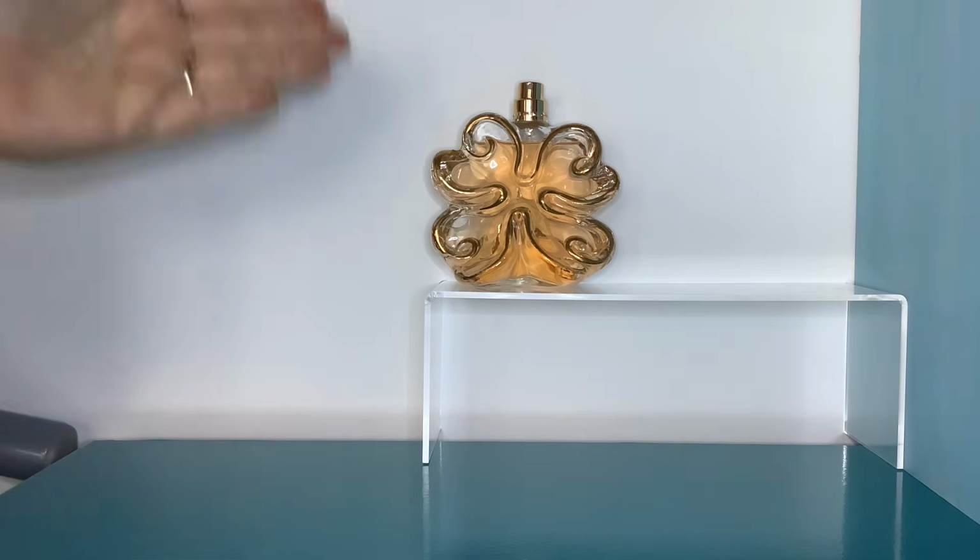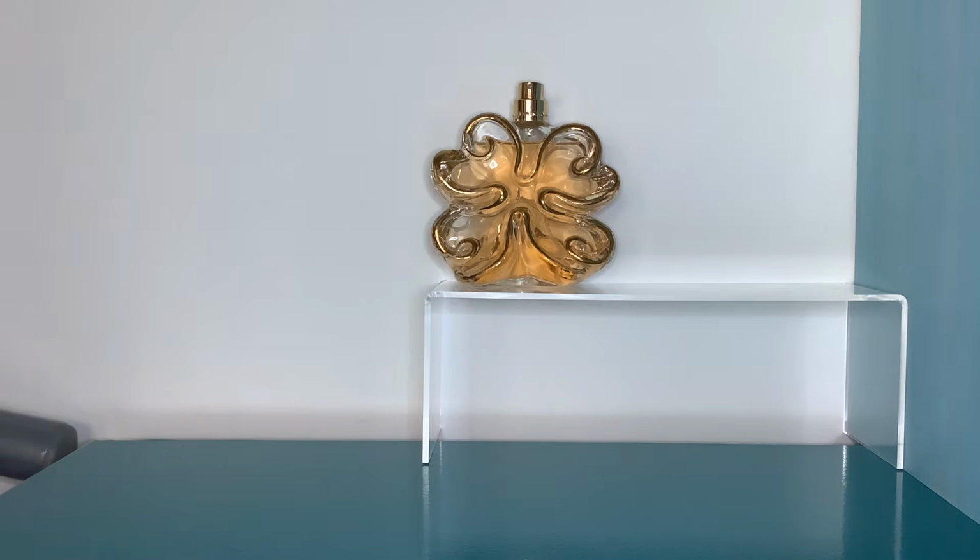So this is the EDP, the original Si de Lolita. Top notes are mandarin, orange and bergamot. The middle notes are pink pepper, elemi resin, sweet pea, heliotrope and wallflower. The base notes are elemi, patchouli, tonka and amber. And if you look at the votes for this one, it's pink pepper, elemi, sweet pea, patchouli that are the top ones. The patchouli's pretty high here. And I was like, I'm not sure about these.